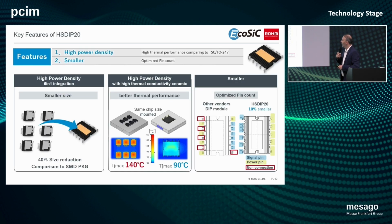package. Just to show a comparison here of the package, comparing to the topside cool package, how much saving we can achieve here, the same power rating and better thermal performance for the same power and the same in package compared to topside cooling package, but also with what's common now in the industrial, that we reduce also the size of the module. And that's all.